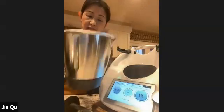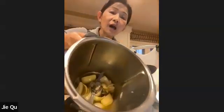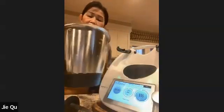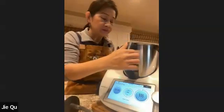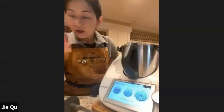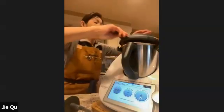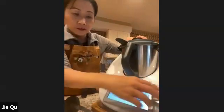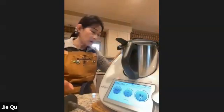Once it's done, I'll show you what it looks like now. You can see the onion and the garlic are being browned because you want that char factor. You want to have a little bit of that. The next step, we're gonna put it back there. They are still in large pieces. Remember, we haven't cut them. Now we're gonna do 3 seconds at speed 5 to chop it down.